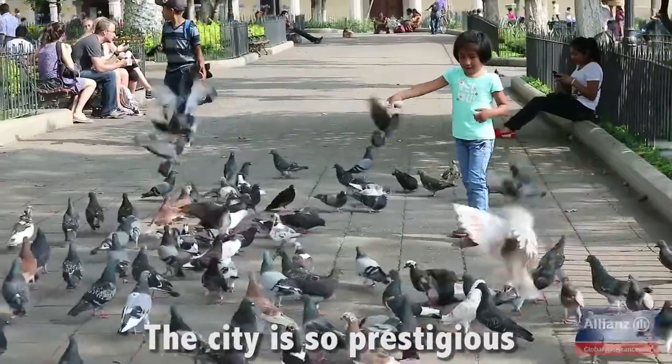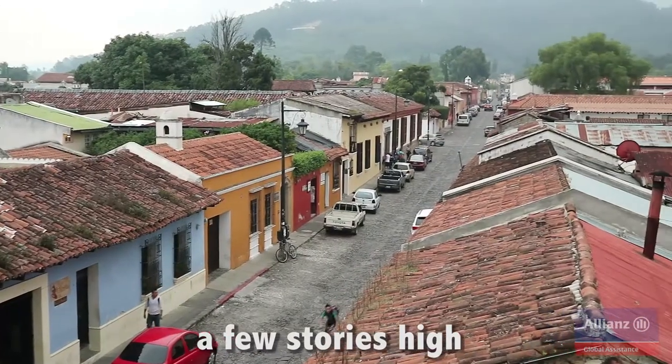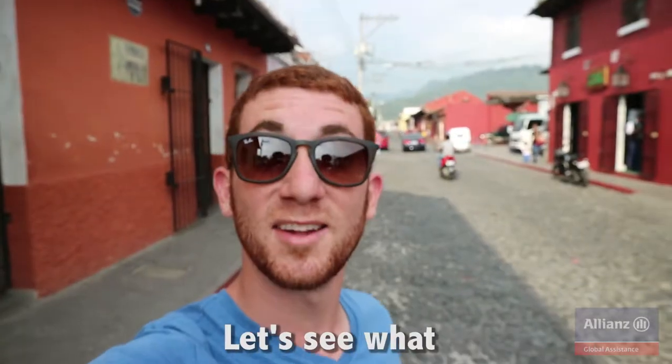The city is so prestigious that it was named a UNESCO World Heritage Site. It's forbidden to build anything taller than a few stories high, and all logos must blend into the walls. Let's see what we can discover.